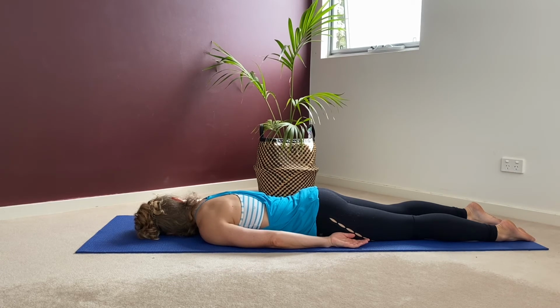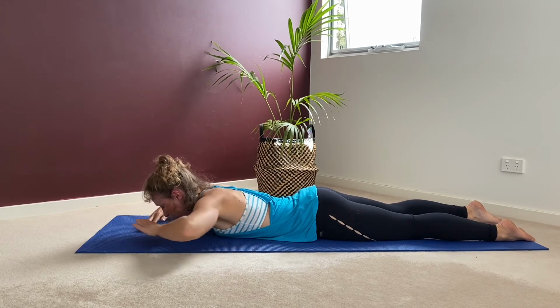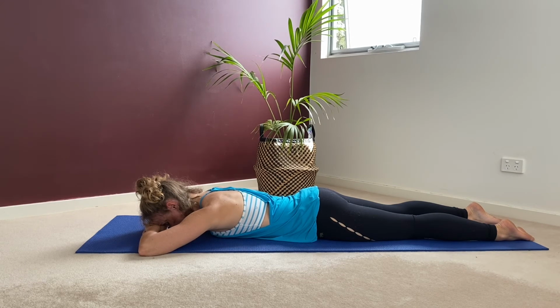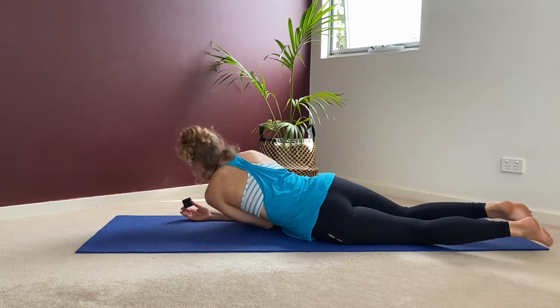Use your core and your arms to lift your head back to make a pillow with your hands, not rotated, just more neutral neck. And just feeling the right and left sides of the neck. Now lie onto your back. We're going to extend our neck.